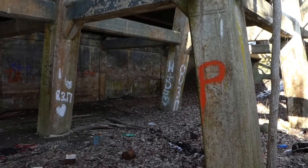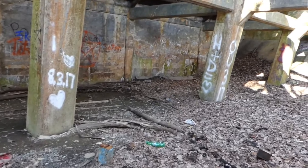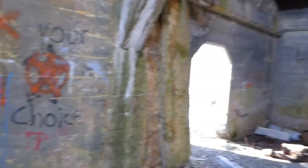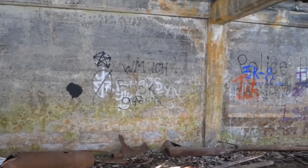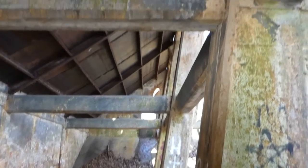So we're going to go further into the structure and see what else we can find. Definitely looks like a spot that kids would hang out to get away from the parents. You can tell by all the graffiti. All kinds of crazy stuff down here. But as to what this place really was, I don't know.